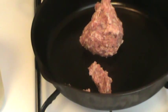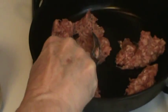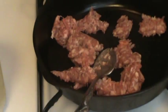Okay, now we're going to turn our attention to the stuffing. And this stuffing is just a little bit different than what you would make for, say, your turkey. I've started here, and I have just turned the heat on. This is about a quarter cup, about two slices. Two or three slices of bulk sausage. You can use any kind of sausage you like. This is just regular sage sausage. And I'm going to crumble it up pretty tiny as it cooks.